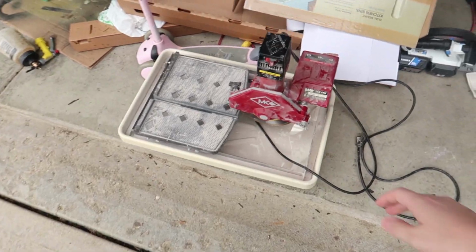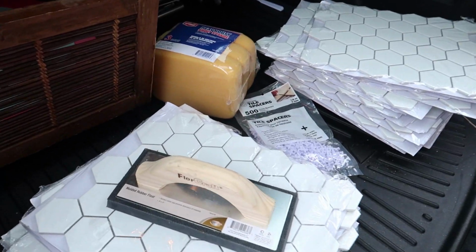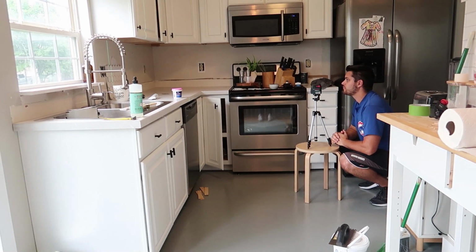This is the saw that we're using. It's a tile saw. We're borrowing it from our neighbor, but you can also rent them. I don't know if I said this, but we've never done this before. This is the grout color. This charcoal.